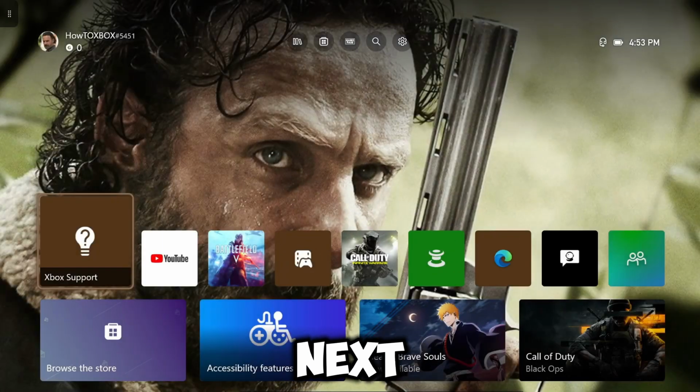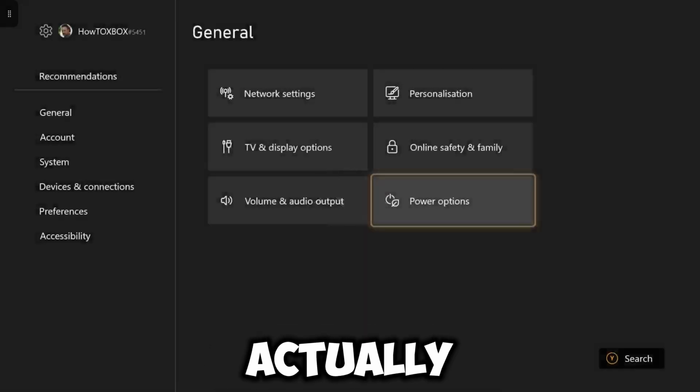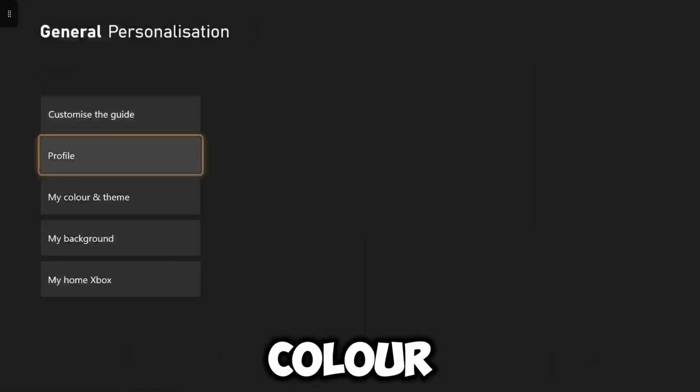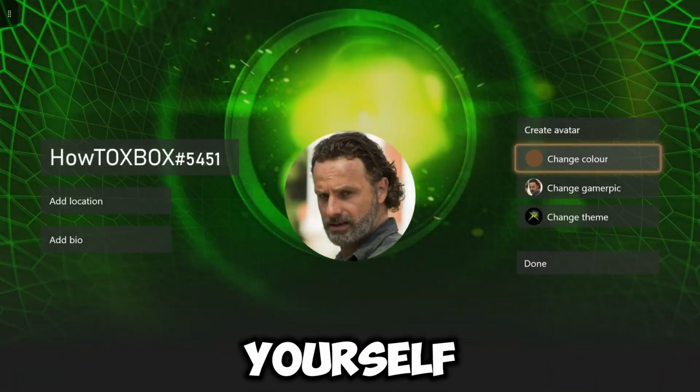Now guys, my next tip I would do with my Xbox console is updating and customizing your profile. What I mean by this is personalizing it and customizing the color, like the little outline color, as well as the theme, the background on your profile. The reason I would do this is to express yourself on your Xbox console.